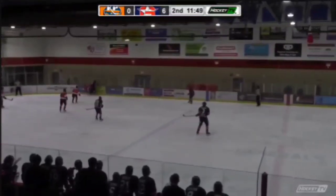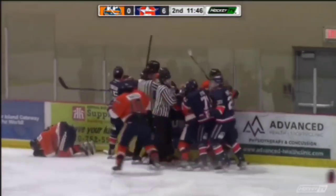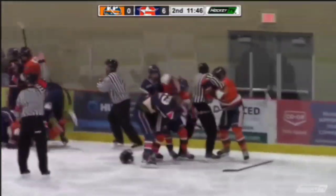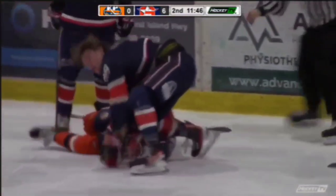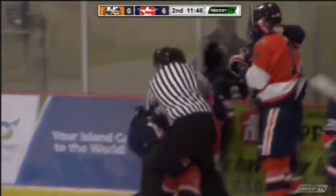Trying to center it to Thomas. A hard hit along the boards, and we're going to get a penalty coming up here and some rough stuff. Jacob Thomas with the hit. And Thomas in a battle right now. He was being punched in the back of the head. Now he's trying to defend himself, and we got more pushing and shoving in the corner.